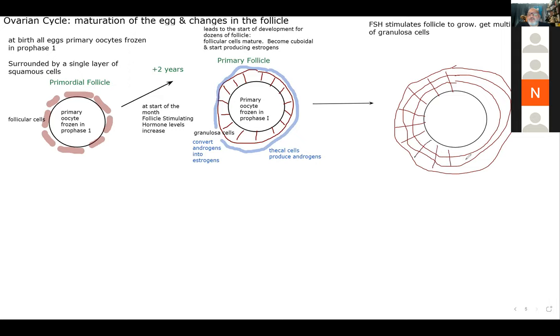Oh, which reminds me, I forgot to draw something else. Back here, my primary follicle. As we mentioned, the follicle cells are going to start to grow, but at the same time that the follicle cells are growing, internally in here, a glycogen-rich layer, a cellular layer, forms a protective barrier on the outside of our primary oocyte. This glycogen-rich layer that is forming on the outer surface of the oocyte is known as the zona pellucida.